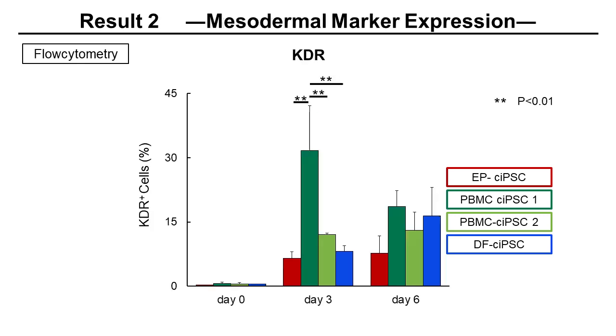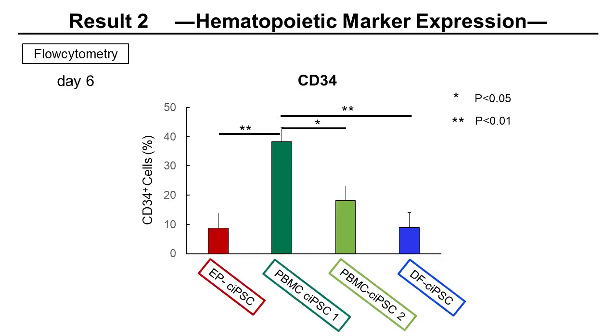This figure shows the percentage of mesodermal marker KDR positive cells. On day 3, PBMC canine iPSC1 line had the highest rate of KDR positive cells compared to all other canine iPSC lines. This is the CD34, which is hematopoietic marker expression data, as well as the result of KDR expression. PBMC canine iPSC line 1 had the highest percentage of CD34 positive cells than all other canine iPSC lines.